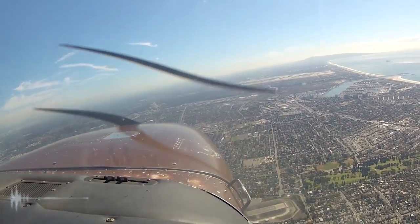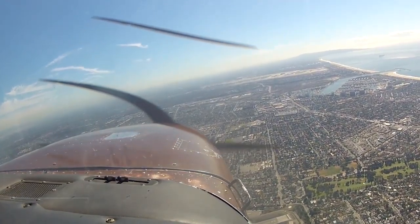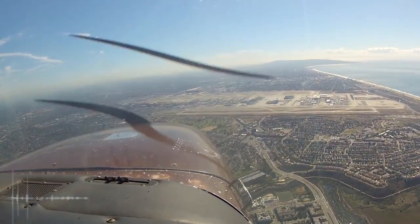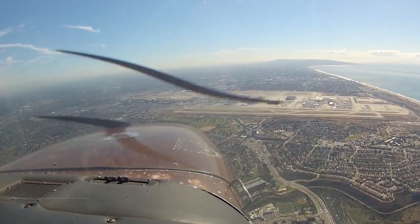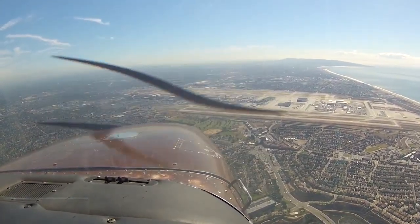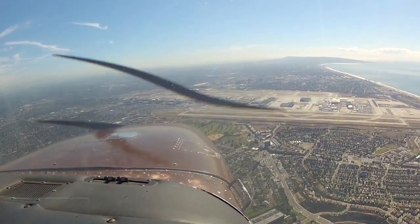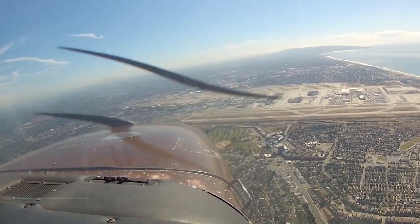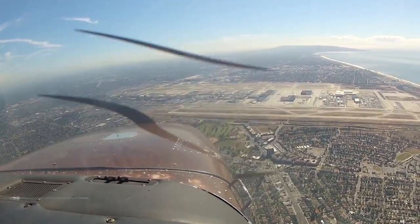Take a look at that sky, and you can see why I chose to make a nice long cross country today. That is LAX. It serves, I don't know, so many flights. It feels like they've got a flight every minute, about 24 hours a day. And here's an interesting thing. Count the runways. I'll give you a little hint.